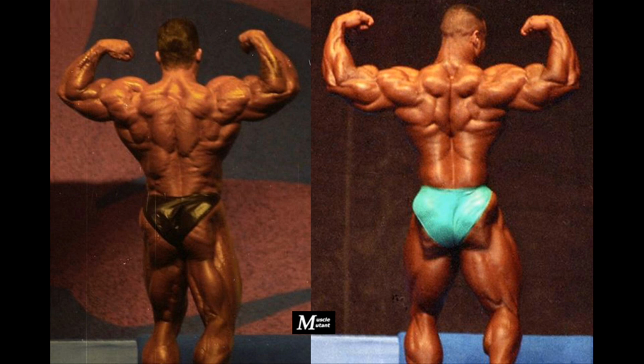Contrary to Dorian, who is widely known for having the best back in bodybuilding's history. Notice how Dorian's shoulders perfectly connect with his massive and ripped traps and lats. Notice how striated his lower back and glutes are and how ripped his hamstrings are, which give him this granite look. In comparison with Paul, whose lats almost disappear and do not show at all, which destroys his back symmetry and proportions.